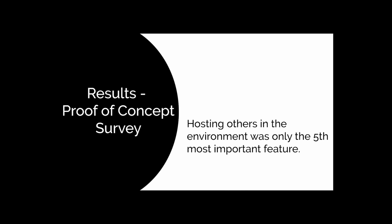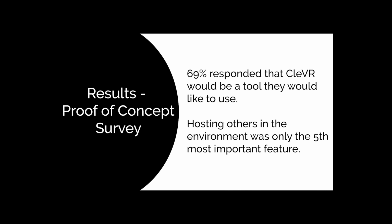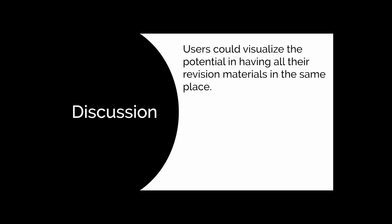When asked, does this end product sound like something you would be interested in using, 69% responded positively, 19% were undecided, and 12% chose probably not. No participants chose the option definitely not. For the user's opinion about the system, the open-ended responses included positive comments. These were centered on Clever being engaging, useful, and fun. Users could visualize the potential in having all their revision materials in the same place.